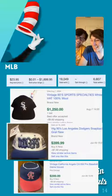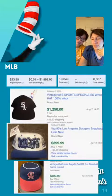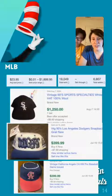From the White Sox, it's just a black hat that says Sox across it, and it sold for $1,250. Then we have a Dodgers hat, brand new, and a super vintage California Angels hat that you cannot even recognize as being a California Angels hat. That one sold for $400. Okay, moving on to fashion brands.